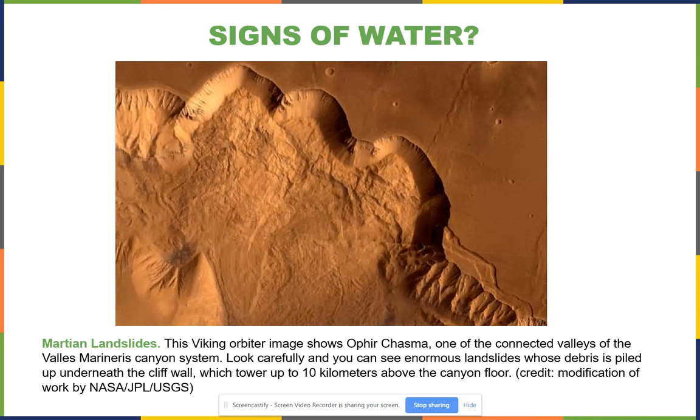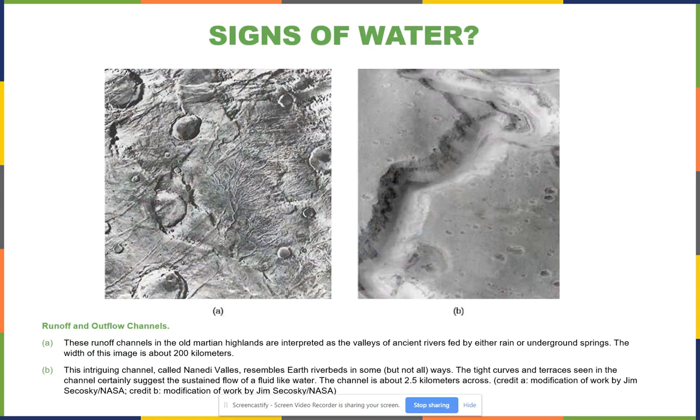Now, water. At the end, there's no question mark on water. I start with the stuff that is more questionable in interpretation to get to the stuff that there is no question about. So you look at this. If you saw this feature on Earth, you would say, okay, this is likely the result of water. You know, you've had water that caused stuff to slide down the cliff and have landslides to make these features. Was it the result of water? I don't think anyone can conclusively say, but one might suggest that that could be a result of water.